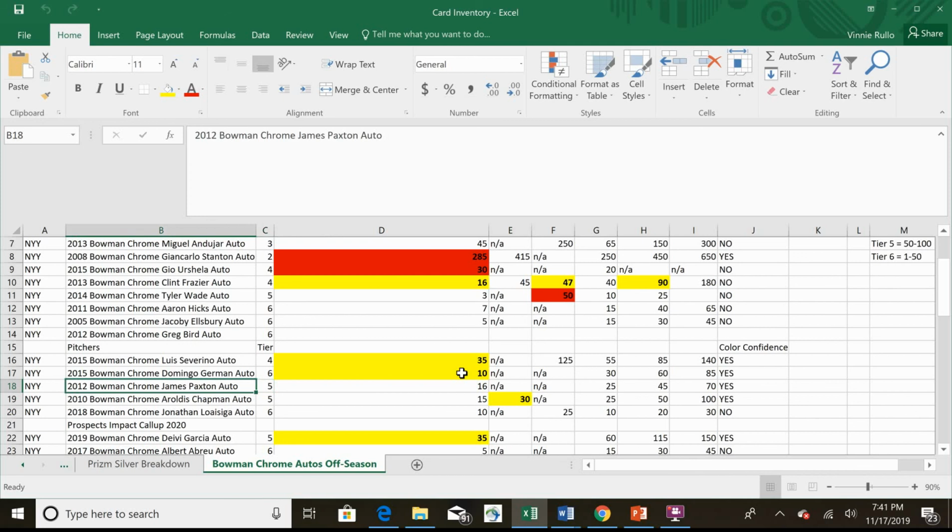James Paxton, he is a free agent after this year. He pitched well with the Yankees. There's a little bit of upside there, but not much. I mean, they've come down to like $16 a piece. When he was initially traded to the Yankees, a little over a year ago, they were around 30 when he first got traded, and people were going crazy. But he is already, I believe, either 31 or 32. So I'm not sure how much they can go up from 16.